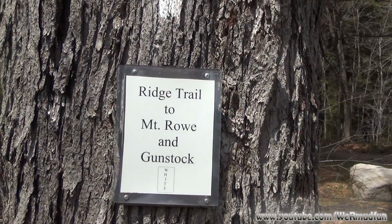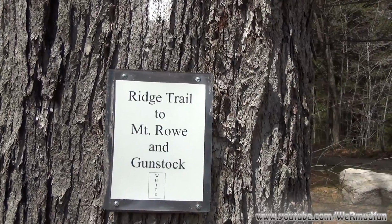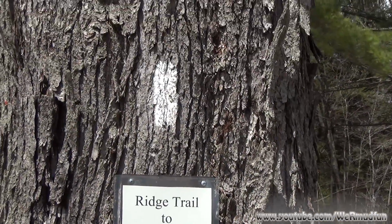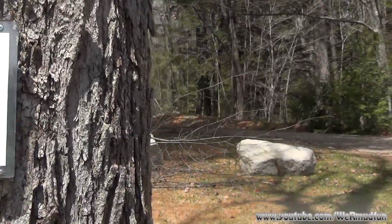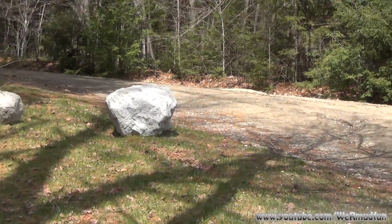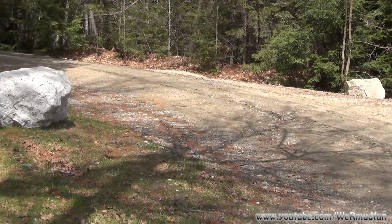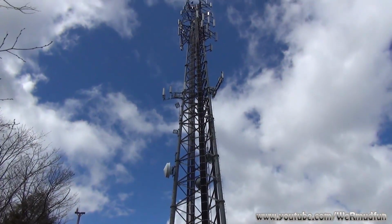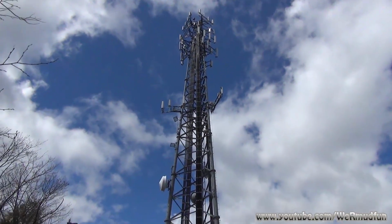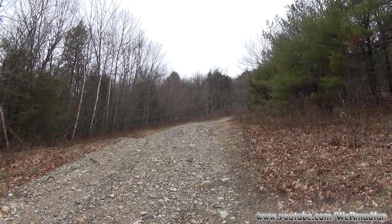So to access the summit of Mount Rowe, there is a trail called the Ridge Trail. It is blazed in white, and it goes up to a limited view summit, but it's not really a trail. When you look at it, it's a graded service road that goes all the way up to the big tree antenna on the summit.